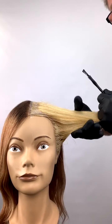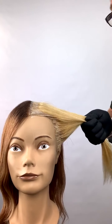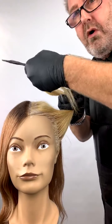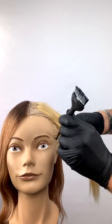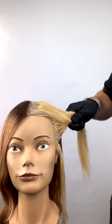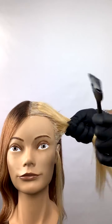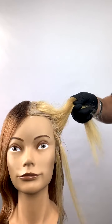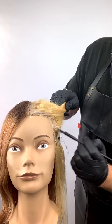So I always like to start at the bottom, especially if you're actually putting a little bit more of a deeper root, because we're not actually laying any hair over anything that's already been previously coloured. So I'm going to start at the bottom. And again, just taking a small controlled amount of product. And then coming in and just really just slightly tapping the product into that root area.